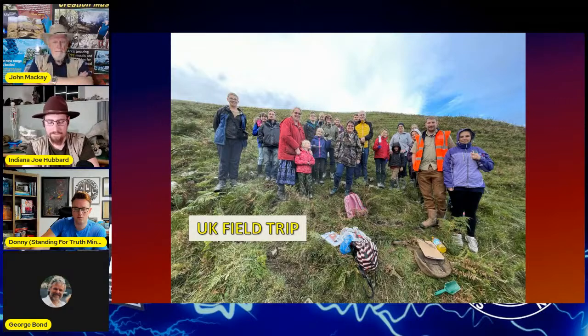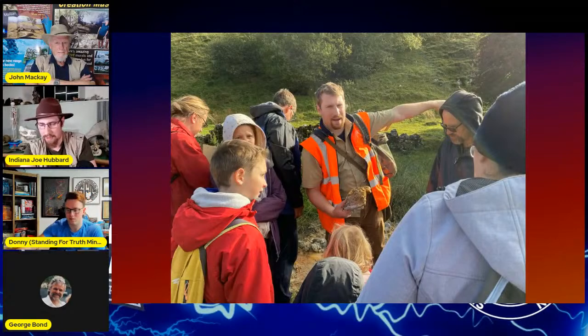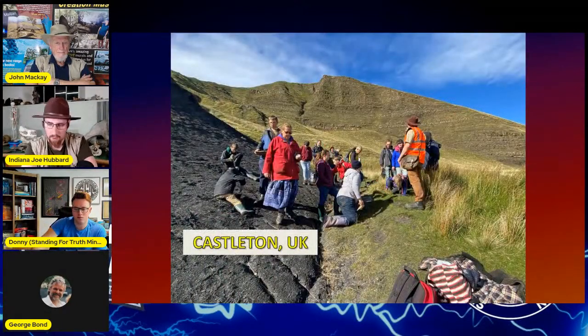Here we are on a UK field trip last year. It's to a fairly famous place. We were digging up rocks, we were looking at limestone, we were finding fossils. And there is Mam Tor in the background, a fairly famous mountain or hill. And just round the corner is the Blue John Mines, one of the UK's most famous semi-precious stone sites.